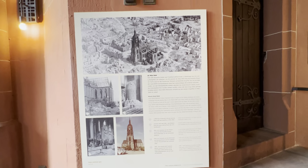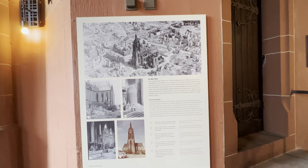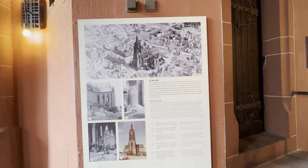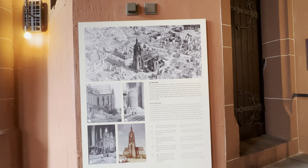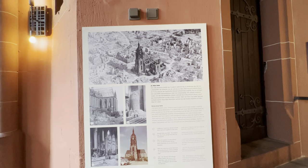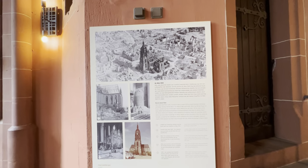Top picture shows an aerial view of Frankfurt's old town after the bombings in March of 1944. And as you see, the church is still standing. All the churches in the city, except for the cathedral, were destroyed. The cathedral did suffer damage, but was not destroyed.